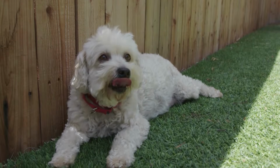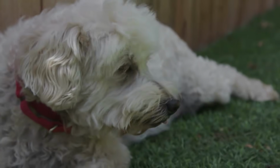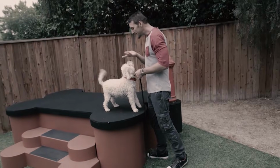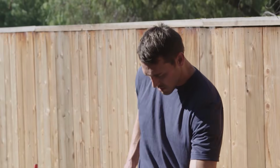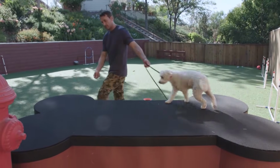If I can't get Glory to the point where she's not only physically fit, but she's focused and she's driven, she may be spending a lot more time at the ranch than expected. When I did my initial assessment of Glory, she had no sit, which is actually really surprising because even when dogs aren't trained at all, they usually have a sit. So today I'll be teaching her probably one of the most basic of all the commands in obedience.